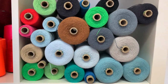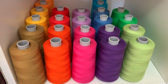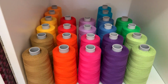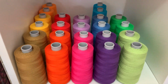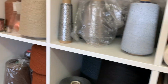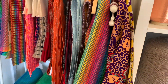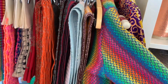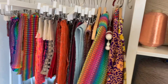These are the organic cotton linen blend, and these are the 16/2 organic cotton that I weave my rainbow jacket with. So yeah, that's about it really. These are my vintage kimonos that I've got in stock at the moment, my rainbow jacket. This is like a rail of unfinished projects or projects in the pipeline.